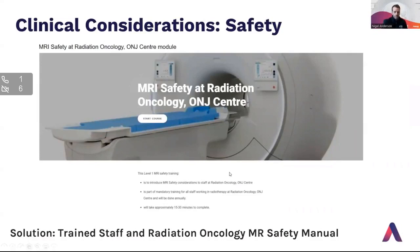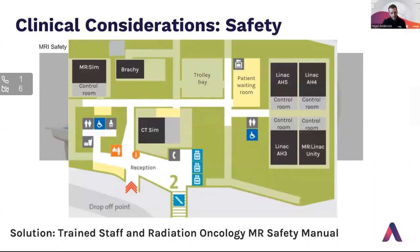And that was a really important step as we became clinical with this technology. Some of that included understanding the layout of our department, which areas in particular were at highest risk of MR safety concerns. And every member of our team, whether you're working in reception, whether you're working as a nurse in our trolley bay, or whether you're a radiation therapist working on the LINAC or the MR LINAC, knowing where the touch points were, and where the places were that were at highest risk and where those were at lowest risk, was particularly important.